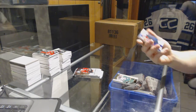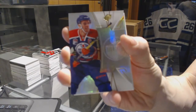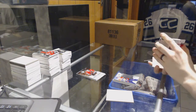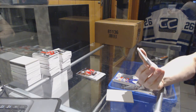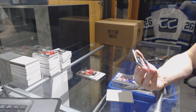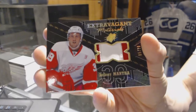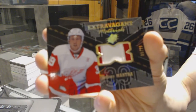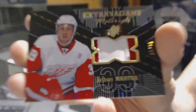We've got a base card number to 149 for the Edmonton Oilers, Connor McDavid. Dude. We've got an extravagant materials two-color patch, numbered 5 of 25 for the Detroit Red Wings, Anthony Mantha. 5 of 25 for the Red Wings, Anthony Mantha.